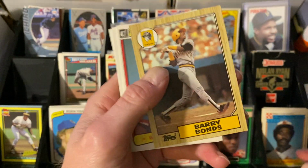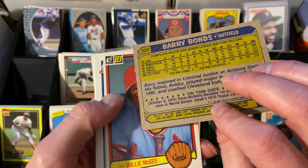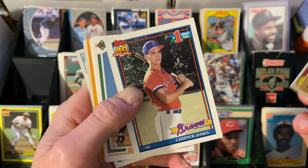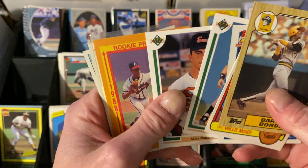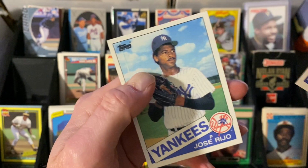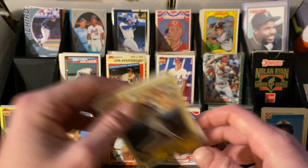Here we go. 1987 Topps Barry Bonds rookie card in there. That's nice. Willie McGee 83 Donruss rookie card. How about a pair of Chipper Jones rookies? There's the Topps, there's the Upper Deck. Mike Mussina, he's in the Hall of Fame. There's his rookie card from Upper Deck. Tom Glavine, 88 Score, 88 Topps rookie cards, and a Jose Rijo 1985 Topps rookie card as well.